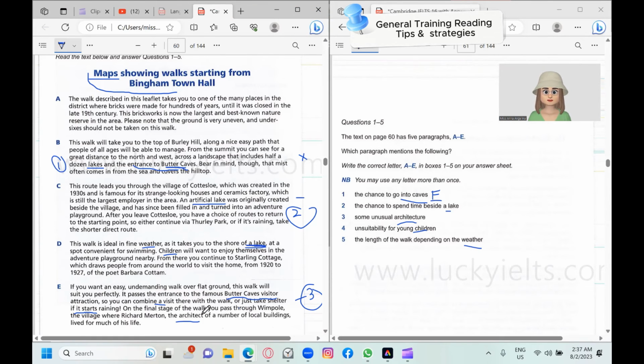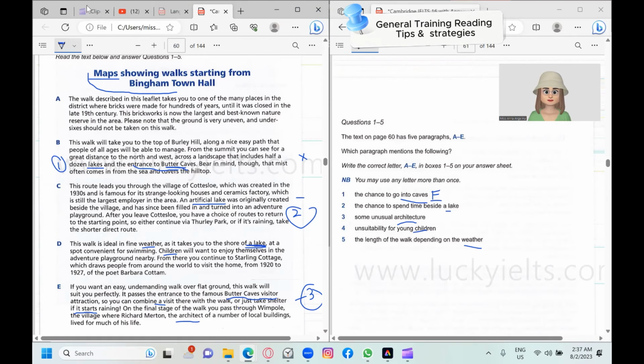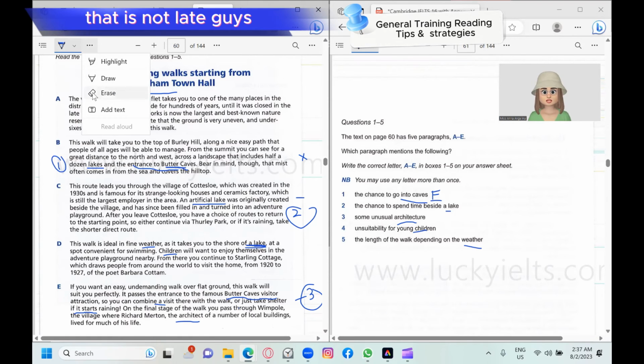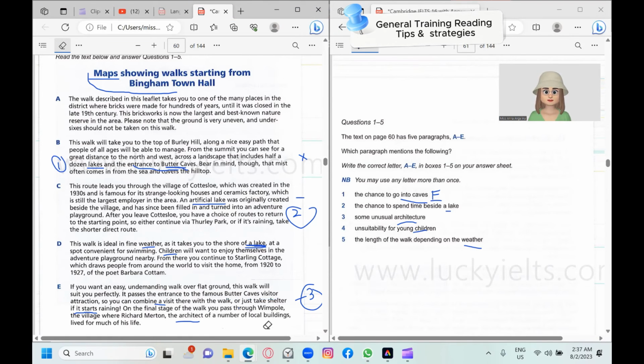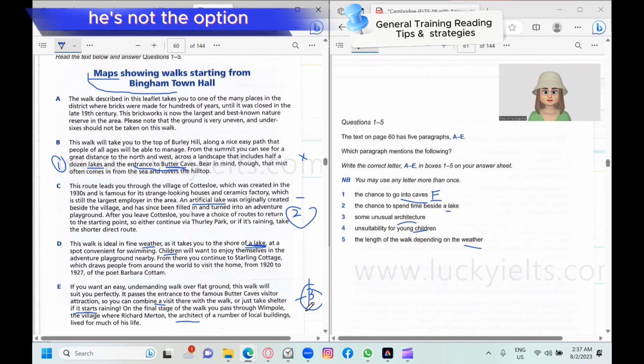Beside E, the building. We read on, or just take shelter. That's not lake, that's take. I'm so sorry. That is not lake, guys. This is take. So I think this is not even the option. E is not the option. We only had to choose between B, C, and D. So what is the answer? D, ma'am. D.